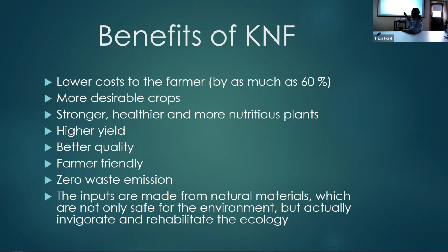All right, where was I? Farmer friendly, zero waste emissions. We don't have any waste. Everything that our whole process of the KNF inputs we use goes back into the earth or into the compost and is completely used. Okay, aside from some glass jars and things we use to make our ferments. The other nice thing is every single input, including the IMO, believe it or not, is used on our plants. It's also humans can eat it.